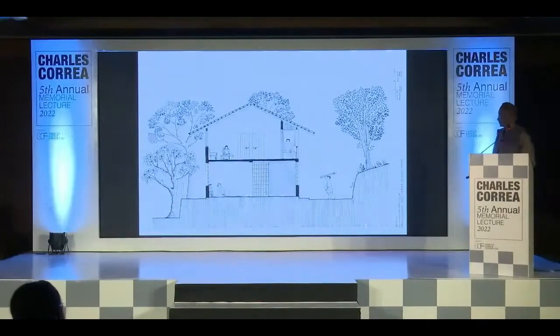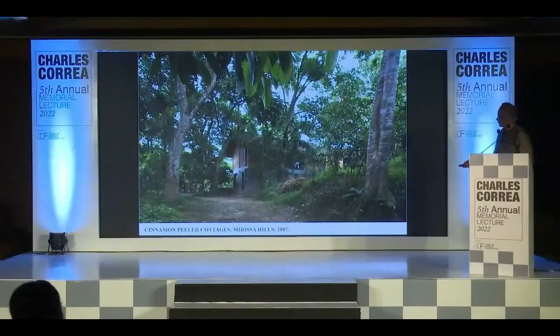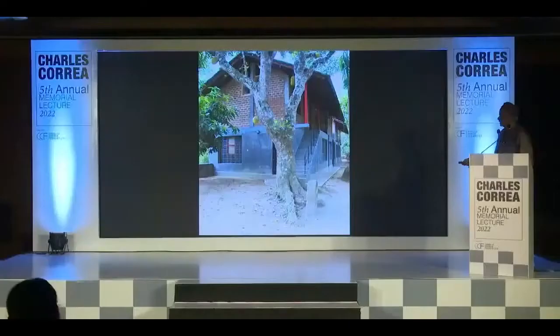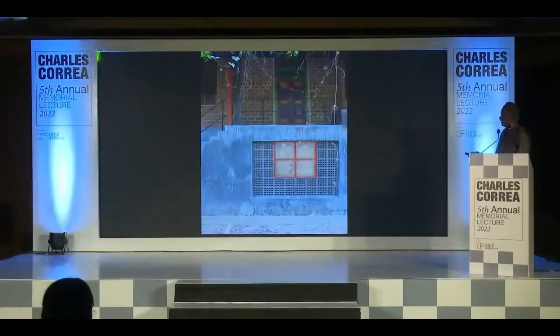This is where they peel the cinnamon, and this is where they live. Next. So you can see that cinnamon is done with laterite, that is cut earth. Next. So this is cement blocks with glass in the middle. Next. That is the cinnamon peelers. You dry the cinnamon, they cut the cinnamon, they do quills, they dry the cinnamon, and then they package it and send it. Next. So these are old doors and windows bought very cheaply.